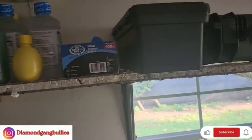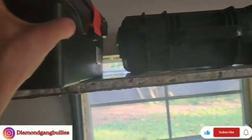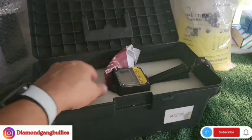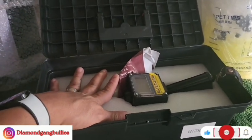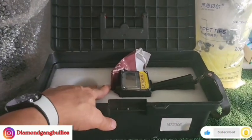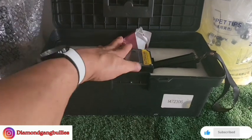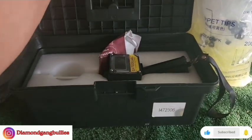If you're breeding bullies or any dogs that you have, this is what we started out with before our progesterone machine, which is a Battersby ovulation detector. I actually had a lot of success with this. Using it is almost as good as a progesterone machine. The thing is, you've got to use it every day to check the levels of your female. But if you don't have a PG machine, I would recommend one of these. This has guaranteed success.